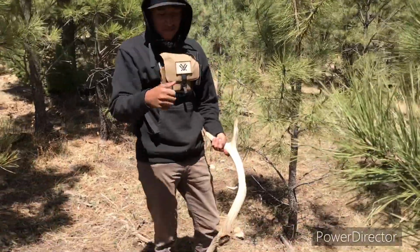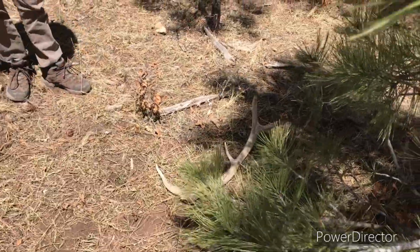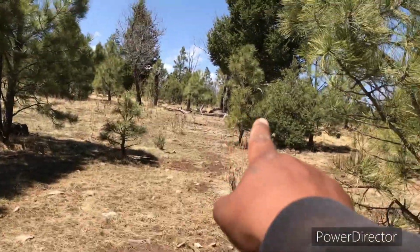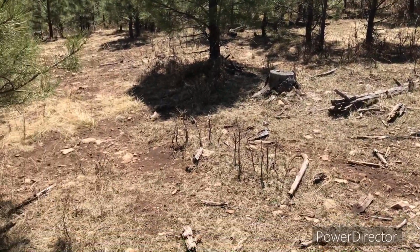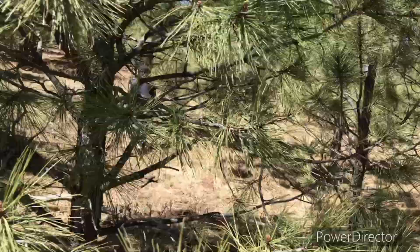Nice. Let's see if we can get Myron on the board now. Maybe he might pull out a big one from us. Like that one right there. This is the one we found just right over here. So we're zigzagging this area up and then we're gonna check the top part out. See if we can find some more. Oh, it's a stick.